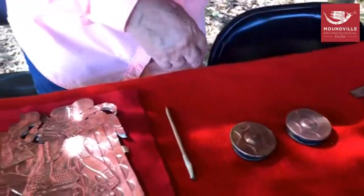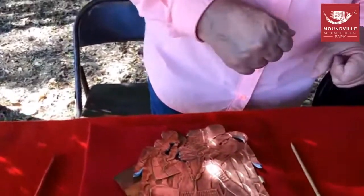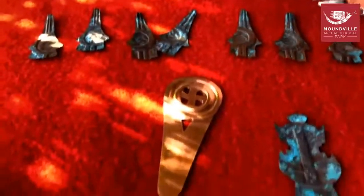Here at Moundville, around Mound Q, they've actually found scrap pieces. Like there's actually a workshop here at Moundville, which is fascinating to think that they're trading the copper in, working it, cutting it, and actually putting it together here.